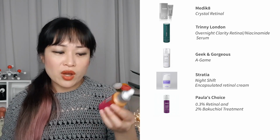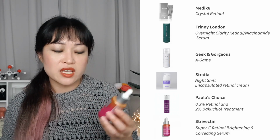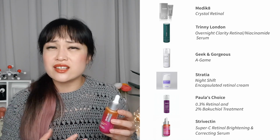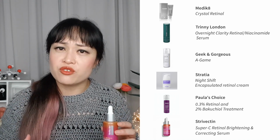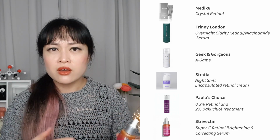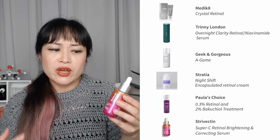Here is another all-in-one product, the Strivectin Super C Retinol. This one has vitamin A, B, and C. And so again, it's just like a no-brainer sort of product where you don't have to think too hard and you still get like 3 actives without worrying about layering and how much to use and all of that.